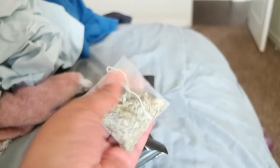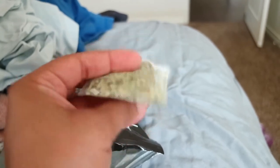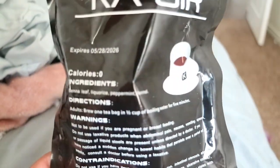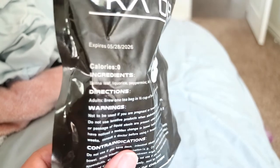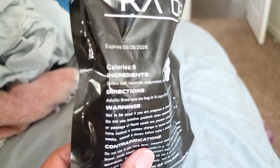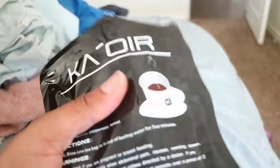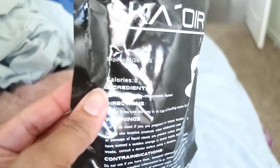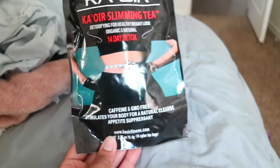I will say when it starts to make you go to the bathroom, it's very subtle. It's not like a true laxative. It's very, very subtle. On the back of the tea, if you want to know some of the ingredients, it's peppermint, fennel, senna leaf, and I want to say licorice or something like that. I can't pronounce that word. However, that is what's in this. These are the four ingredients in here. It's zero calories. Like I said, it has no caffeine, so if you have problems with caffeine, you can still take this tea.